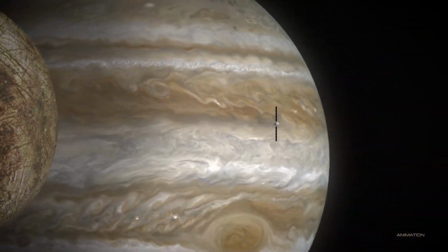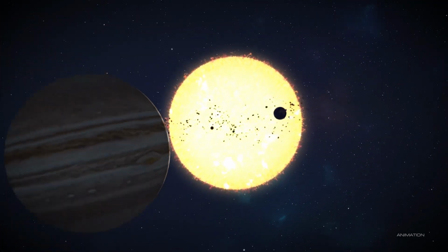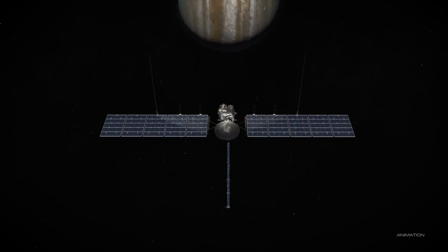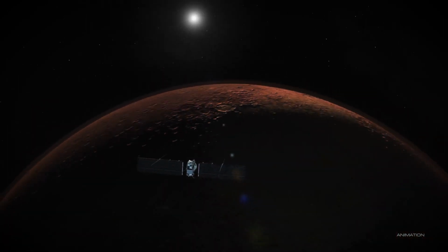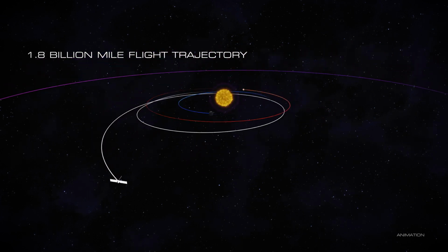It's a pretty long trip to get to Jupiter from Earth, but not that bad from a planetary standpoint. From launch to the time we get to Jupiter is about 5.5 years. And along the way, we have a flyby of Mars and then another flyby of Earth to get gravity assists to slingshot the spacecraft out to Jupiter.